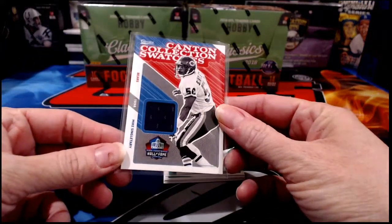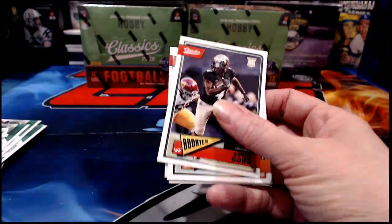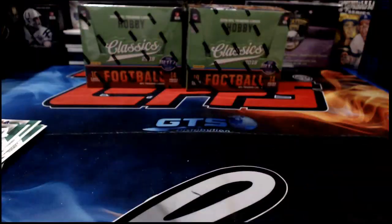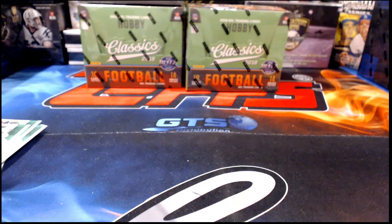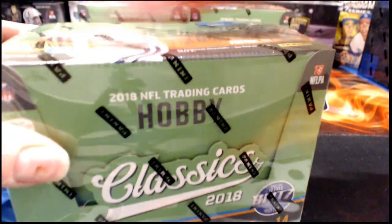Mike Singletary again for the Bears. Yeah, I knew you had the one in Score on Mason Rudolph. I'm sorry, I should have said in Classics. I knew you were looking for one in Classics. That's the one that I meant. And I see you said that you have not had it yet, so we're gonna have to find it for you.